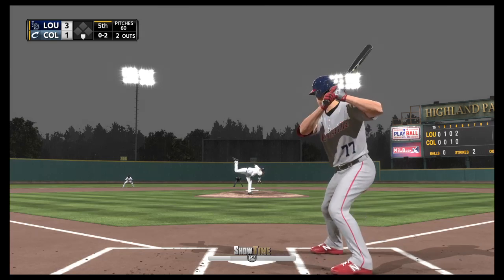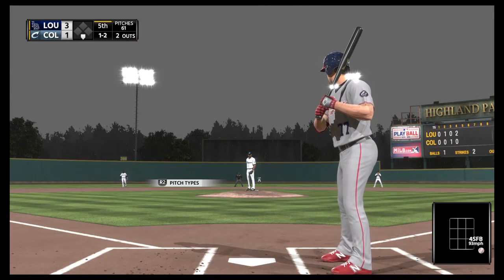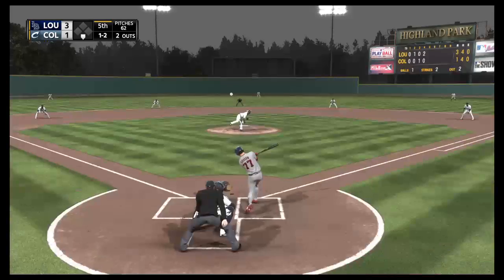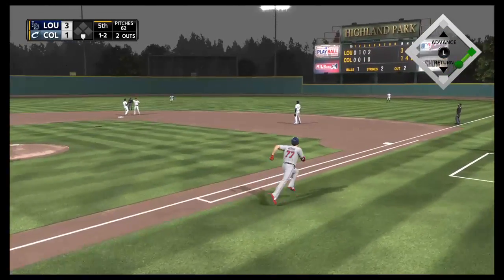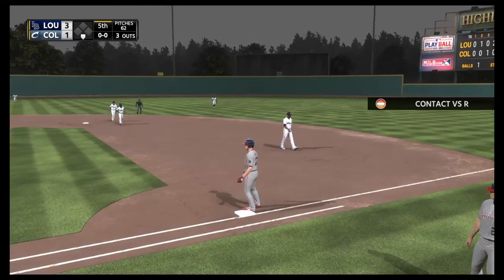Now on 0-2, I don't think we're going to see any more hittable fastballs. If we see one at all, it'll probably be extended out of the zone, or at least that'll be the intent. Here's a high pop-up. Refsnyder waits on it, and that's the 3rd out. Pretty painless half of the inning, all told.